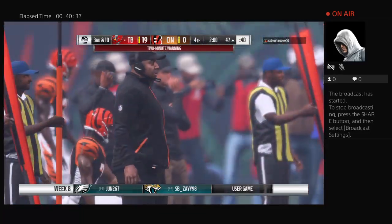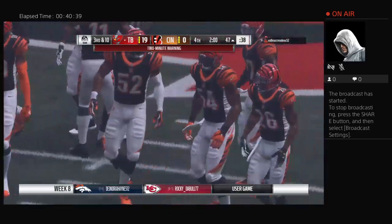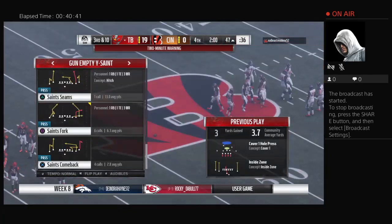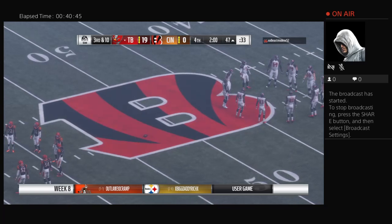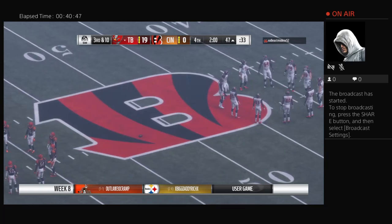The Bucs on 3rd down. They're at 50%, 4 for 8. This is 3rd and 10. Time for a break. We'll come back and see this one out after this.